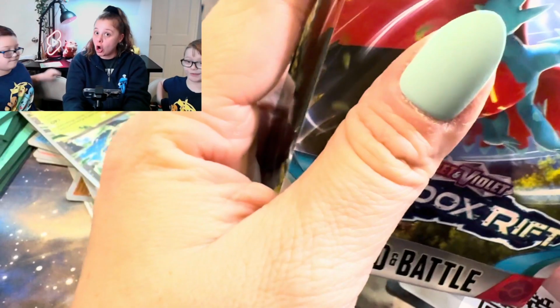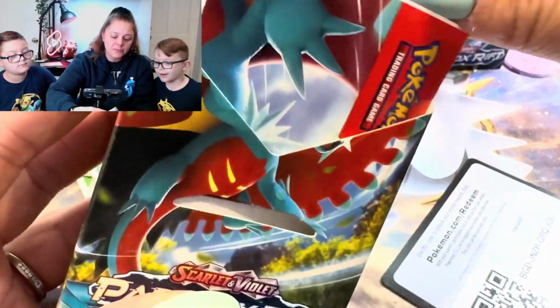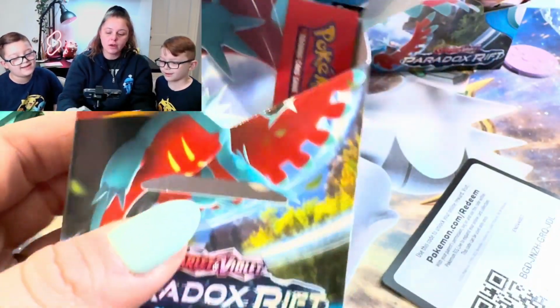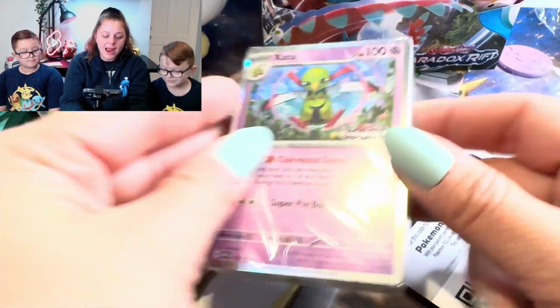So I'm going to show you the cards that actually come in this set. I don't want to make that mistake again where I didn't show them. Iron Bundle. Okay, so here. Man. Oh, so we got the Zapdos. I'm happy we got that one, though. That's a cool card. I love psychic energy.